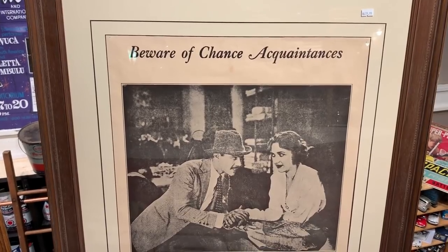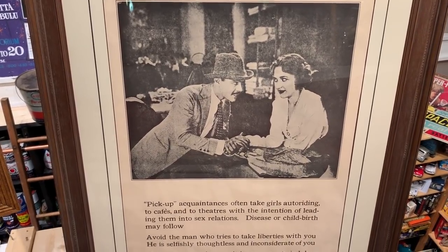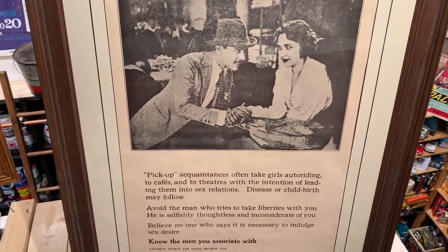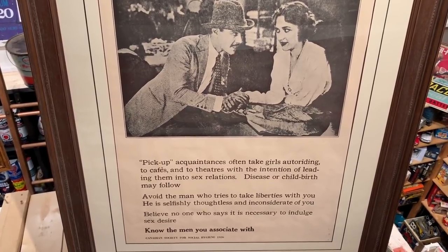This was kind of a neat Prohibition era piece that I picked up last year. "Beware of chance acquaintances." So it's basically warning girls not to go with men they don't know, because they might be after something else. She's looking at the guy like, what do you want?